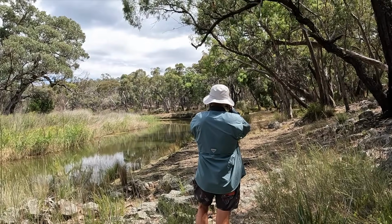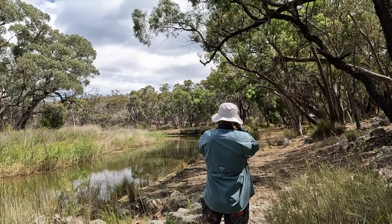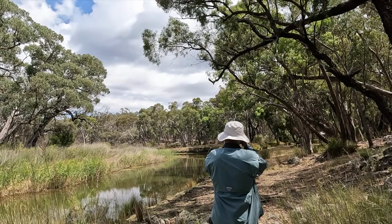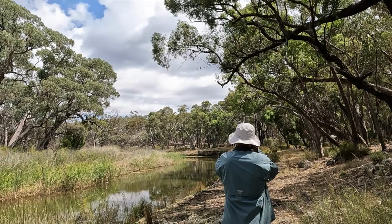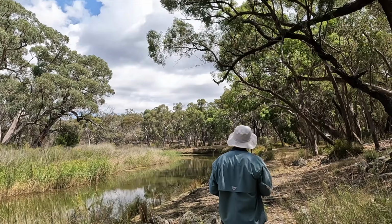Finally found a bird to photograph. It's a cute little one up in the tree. If only it was facing the other way. Turn around. It's in silhouette now.